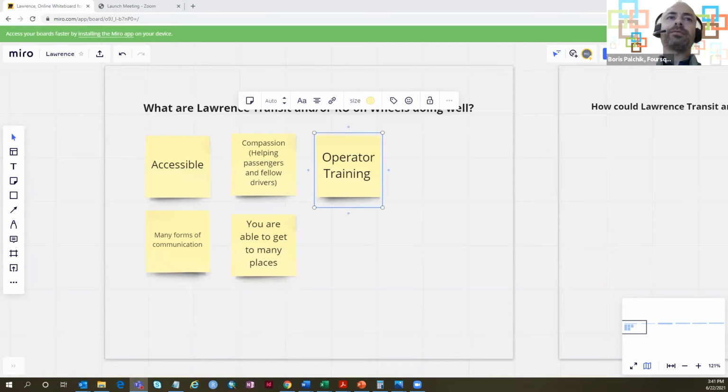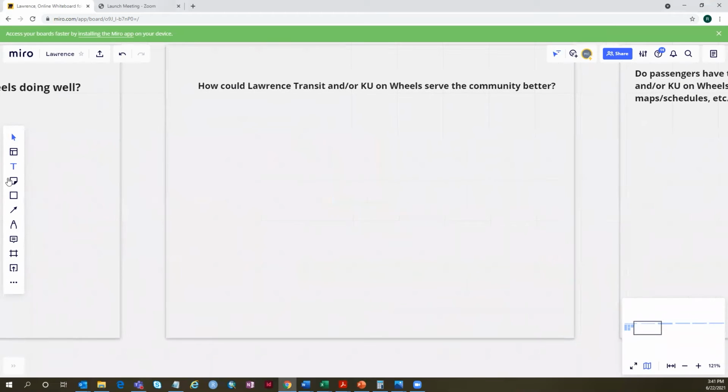Okay, we can come back if anybody has anything else that you think is a positive. But for now, in the interest of time, let's move to the next question, which is, how could Lawrence Transit and KU on Wheels serve the community better? On-time performance and reliability. Okay. Especially in terms of vehicles and operators.